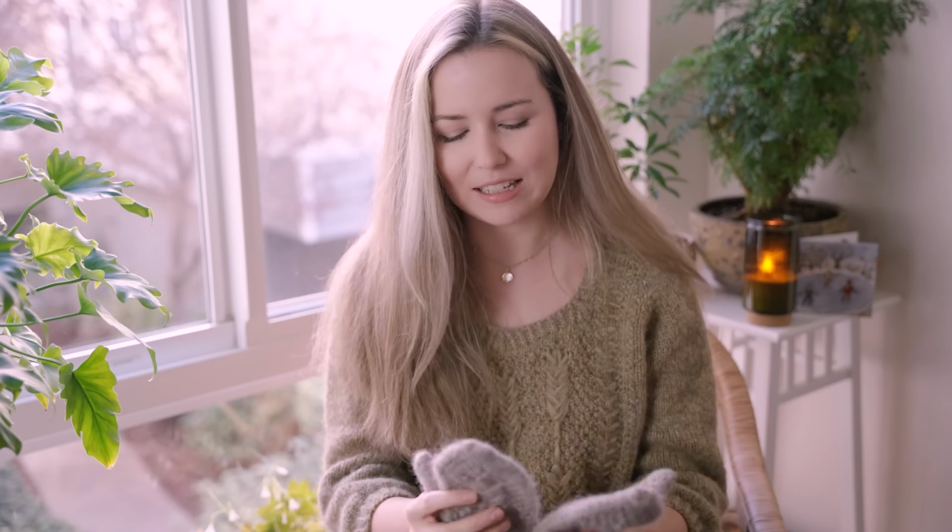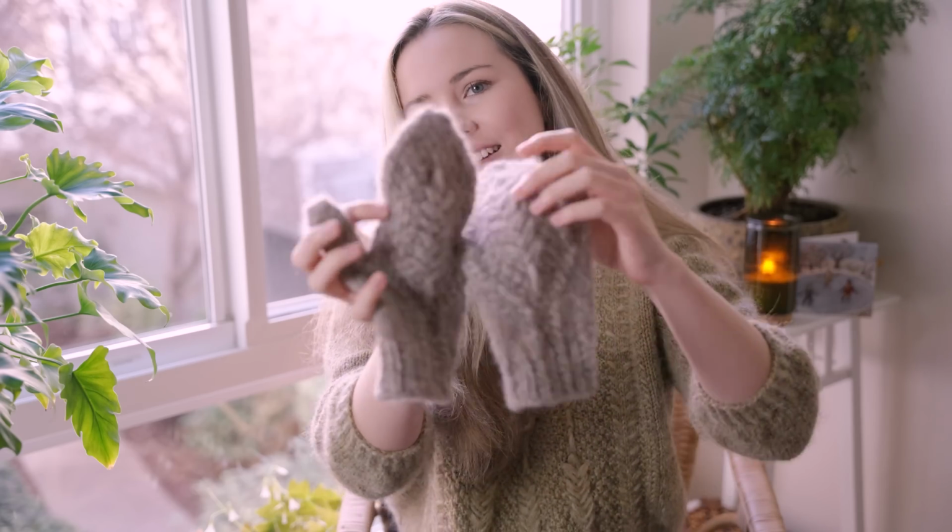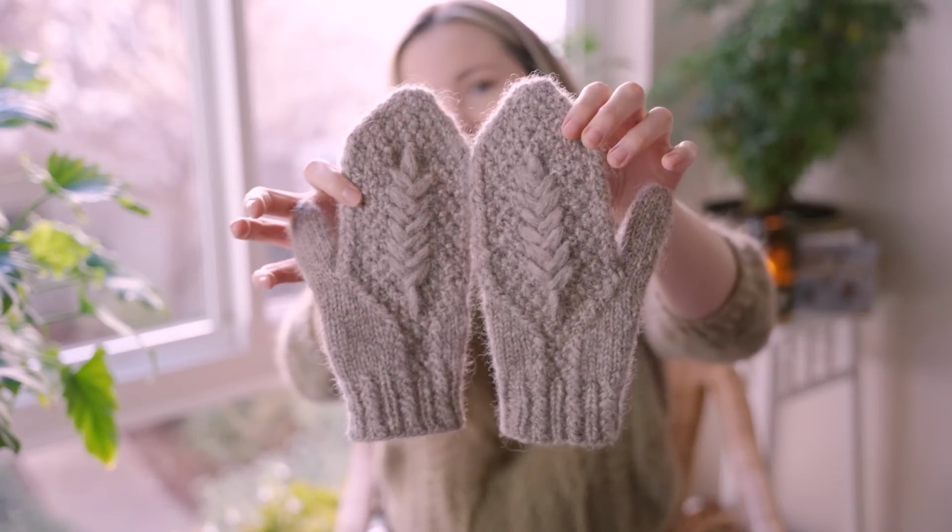So the first finished object I have to share with you is actually my first design that will be coming out this year, and that is the Triga Mittens. I'll show you them here.